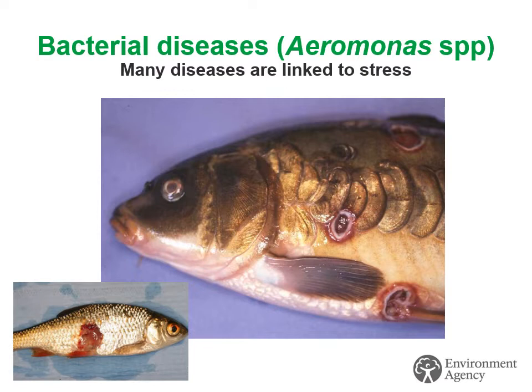The key message here is stress. Like so many health problems, bacterial diseases are often stress related. As such, they can usually be prevented by providing good water quality, good habitat, varied nutrition, sensible stock levels, and minimal stress. With these in place, the fish can take care of themselves.